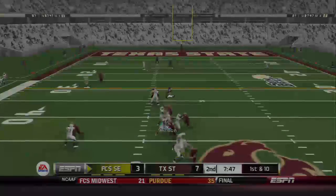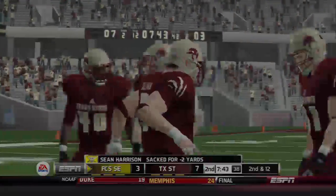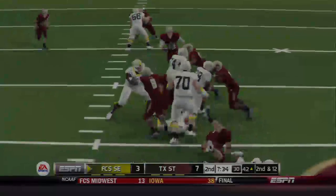Play fake and looking to run. And he's sacked. Man, these guys can be aggressive. When you stand back there and take hits like that, you definitely are going to feel it the next day.